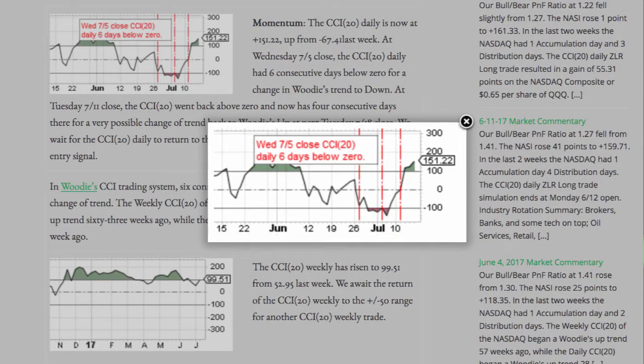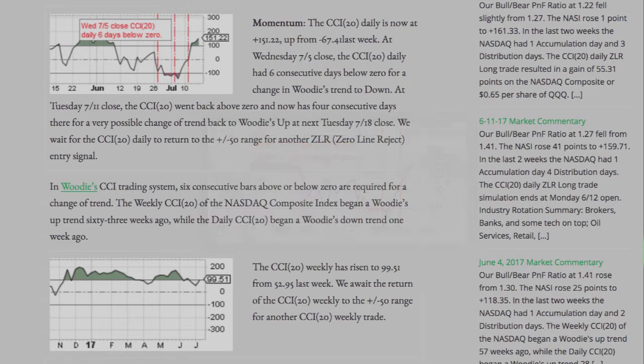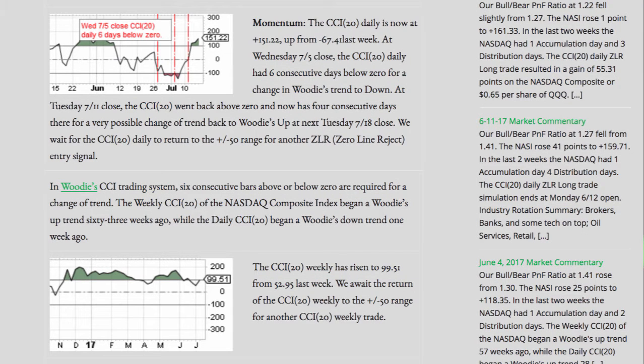Momentum. The CCI 20 daily is now at a positive 151.22, up from a negative 67.41 last week. At Wednesday 7/5 close, the CCI 20 daily had 6 consecutive days below zero for a change in Woody's trend to down. At Tuesday 7/11 close, the CCI 20 went back above zero and now has 4 consecutive days there for a very possible change of trend back to Woody's up at next Tuesday 7/18 close.